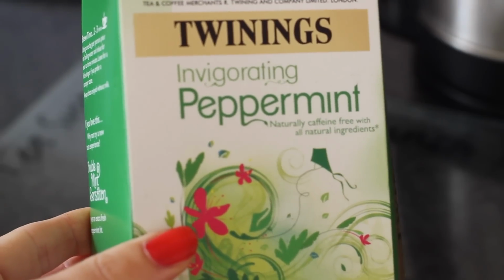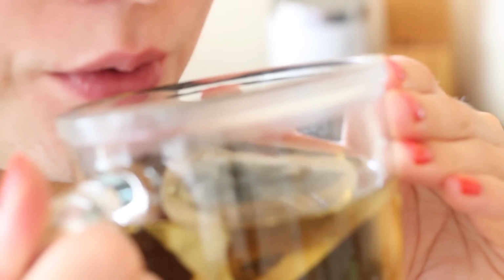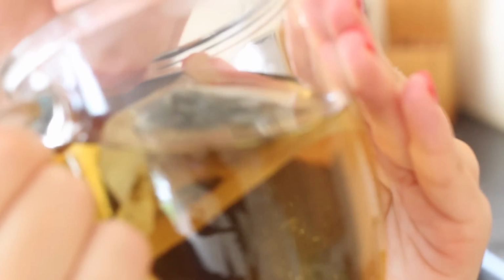I also did find that buying a big bar of dairy milk chocolate and just allowing myself to have 3 squares every night also helped me a lot. I found that having a cup of peppermint tea worked wonders. This helps with your digestion, and it helps get rid of any bloating or that feeling of fullness after a meal.